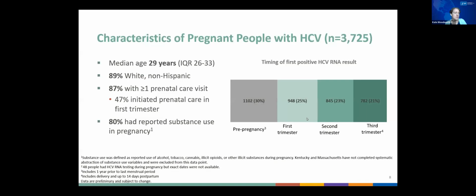I also wanted to share some preliminary data. We are still actively collecting this information, and we're in the very early phases of analysis and dissemination. Many of our jurisdictions have not yet completed that medical record abstraction. In general, this data is preliminary and subject to change, but I wanted to share a little about our cohort and outcomes.